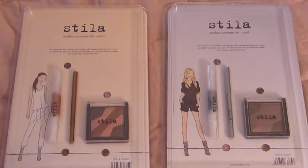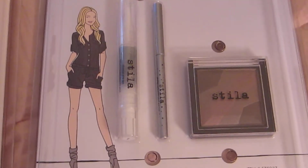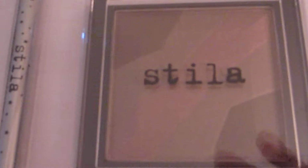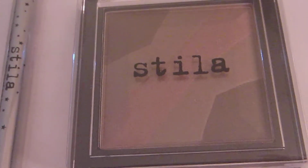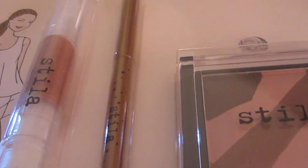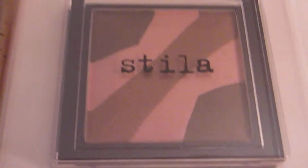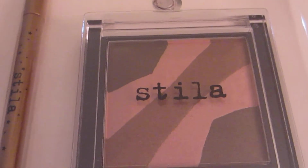But anyway, it's worth a look for $12.99. You get a full-size gloss eyeliner. And I've never seen these before. They're like the eye colors. Don't know how well I'm going to like this one, but I really love everything that comes in the warm set. And the gloss is in gold. You get the goldish eyeliner. And then this is really pretty. And actually, it's like not even showing how pretty it is on camera.